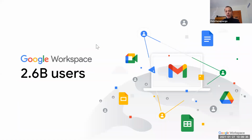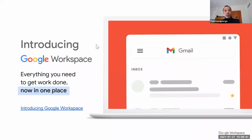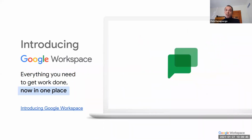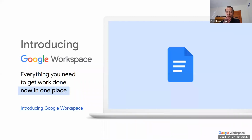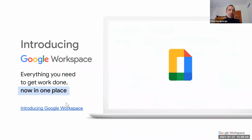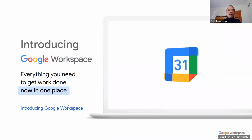So 2.6 billion total users, obviously widely adopted. We have new workspaces. Today, I really wanted to focus the majority of the time on what has changed between our legacy G Suite SKUs and our workspace SKUs. Now, this presentation will be distributed after today's demo, and I've included the public-facing pricing. But at the end of the day, we wanted to show a full picture right here.